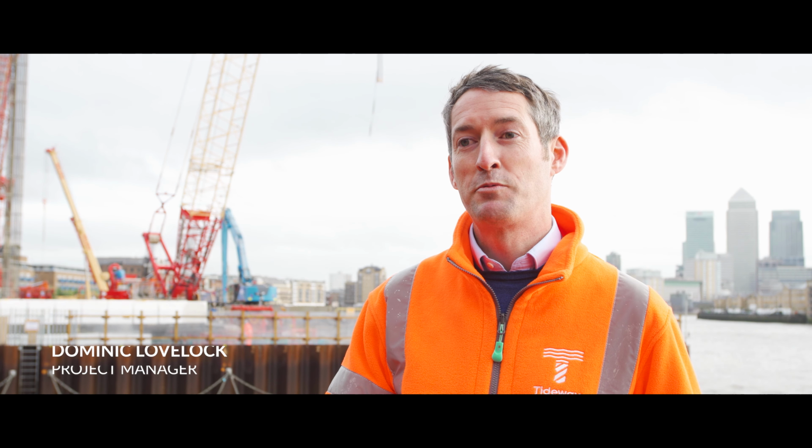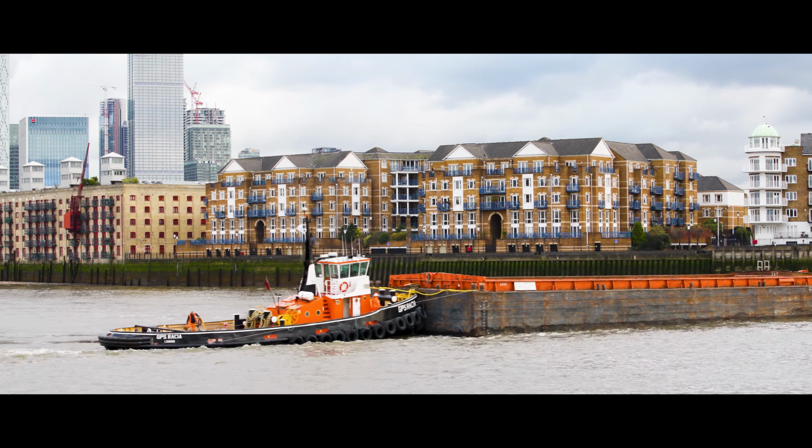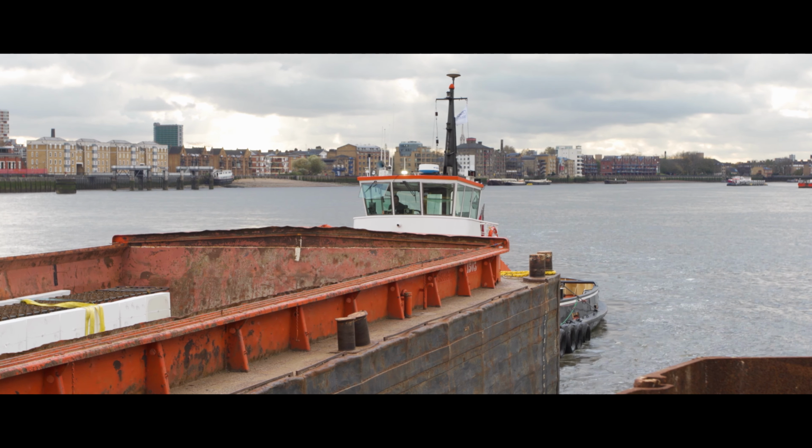On this project, I'm responsible for everything that happens on this site, and I'm also responsible for all of the marine operations that happen across the joint venture. This particular site is situated on the north bank of the Thames, very close to Tower Bridge and very close to Canary Wharf, between the two.